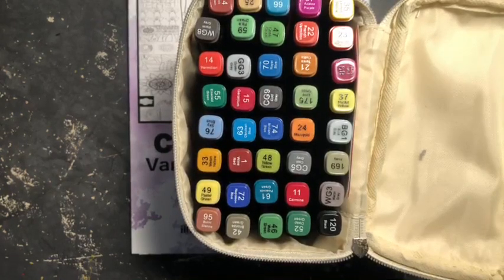So we are using IOIO markers this morning. We're coloring in the Pointillism style, which is all about dots.